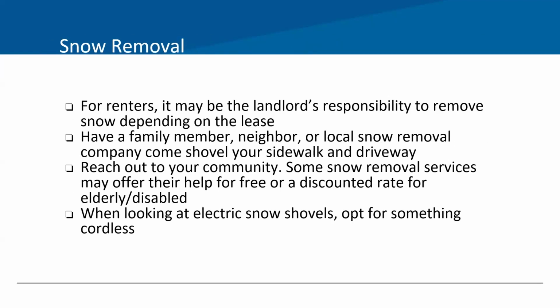And then thinking about snow removal, if you're a renter, it could potentially be the landlord's responsibility to remove the snow. So double check your lease. More than likely, if it's an apartment, it's the landlord's responsibility. But if you're renting a house, it might be your responsibility. So just know before the snow comes whose responsibility it's going to be to remove that snow.